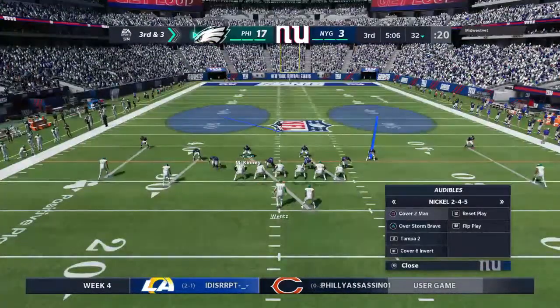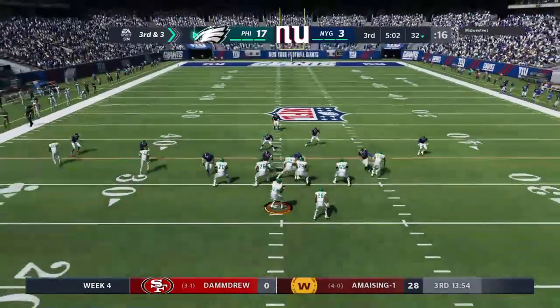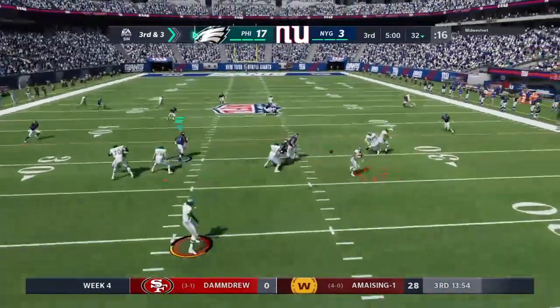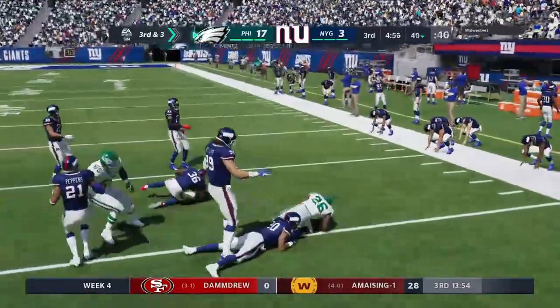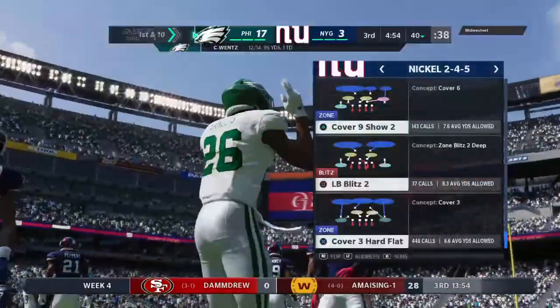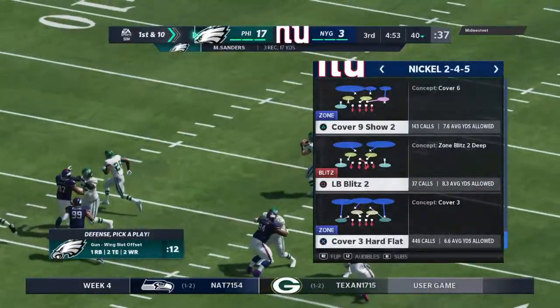5 in the secondary now for the Giants here on 3rd. Wentz. They'll try and set up the screen. It's complete. And he will have a 1st down here at about the 40. Complete to Miles. It's a 9-yard gain, and it keeps the drive moving.